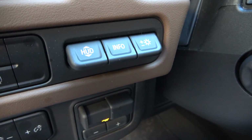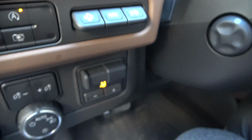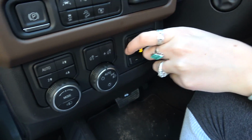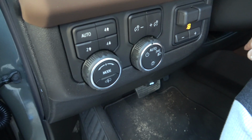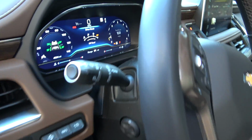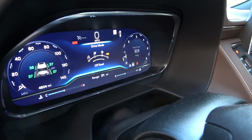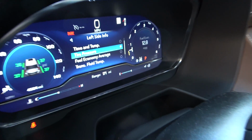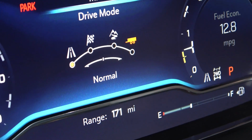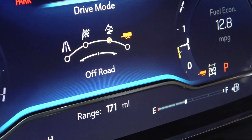Cool. It's pretty. Here's all of our heads-up display buttons. Look at all these buttons. They got the brake controller on the wrong side, but that's okay. It works. It's still in a decent spot. Now, hit that mode button and I'll show the screen. Or twist it. There you go. So there they are. Tow/haul mode's the one I'm using most of the time. And then it shows off-road and sport and then normal. Good.